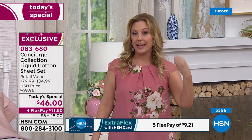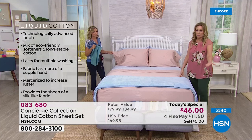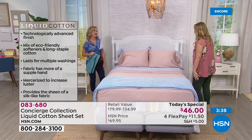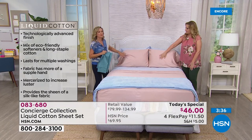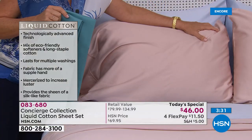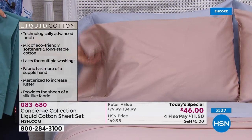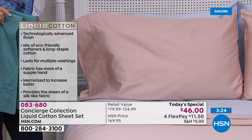I do encourage you to add extra pillows to your order. We are doing a shipping special. So when you bundle it all together, whether you're ordering on HSN.com or by calling in, you get a shipping special if you order all at once. Like, get two sets of sheets, add the extra pillowcases, get the blanket. This is the time I would stock up because when you find a good sheet, you hate to take it off the bed. You do. And you want it for your bedroom, your guest room, your kids' room. This is that great sheet. This is the sheet you've been waiting for.